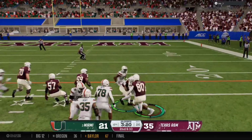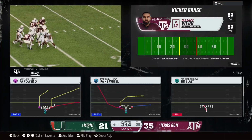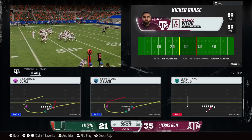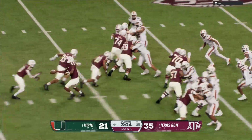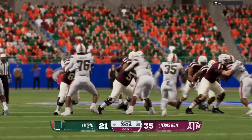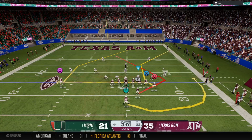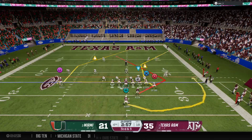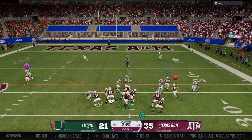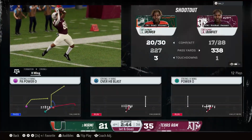Pounding away with the run game. 7-yard gain sets up a 3rd and 3. Shifting around now. Going to pick up the 3rd and short through the air. Looking for his big tight end. What a catch!